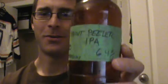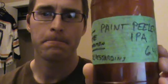The 13th and final brew was actually mine, and I wasn't really going to review it, but I was asked to, so here's an empty bottle with the label that everybody got. Paint Peeler IPA. So this is an India Pale Ale. Well, it's the hoppiest beer I've ever made, that's for sure.